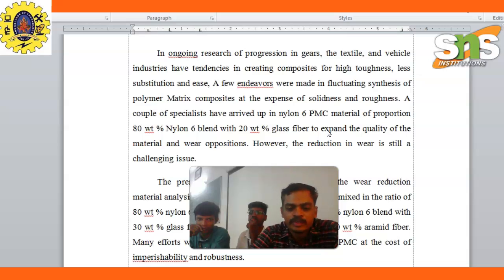The quality of the material's wear resistance is good, however, reduction in wear is still a challenging issue. The present research focuses on developing the wear reduction material analysis of nylon 6 polymer matrix composite mixed in the ratio of 80-20, 70-30 nylon 6 and 90-10% of aramid fiber. Many efforts were made in different compositions of polymer matrix composites at the cost of imperishability and robustness.